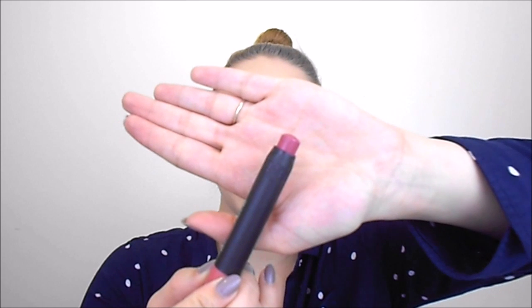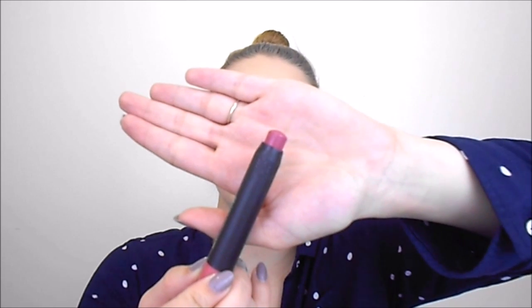For cheeks, I'm wearing the MAC Blush in Breath of Plum. On my lips, I'm wearing the MAC PatentPolish Lip Pencil in the shade Kittenish.